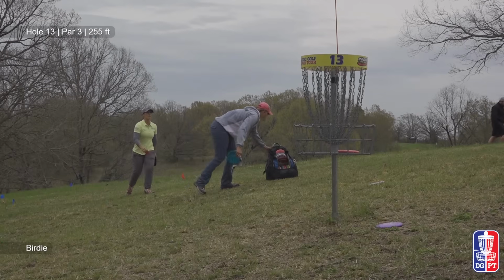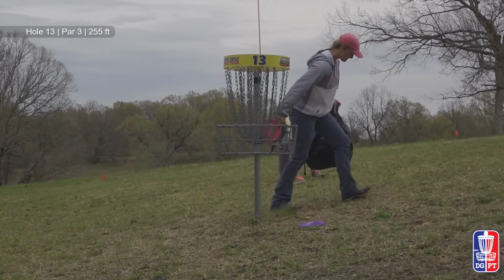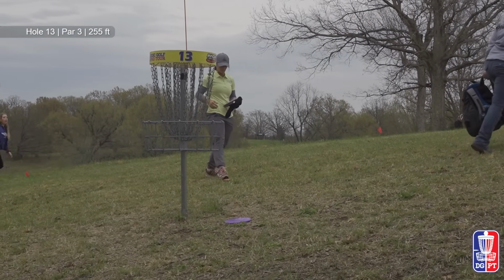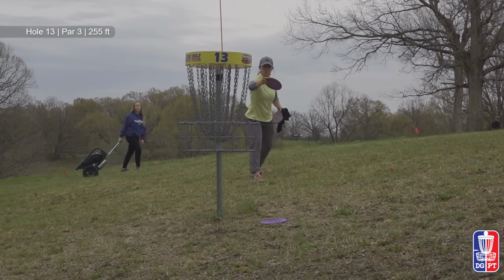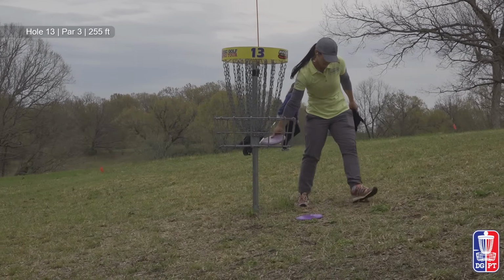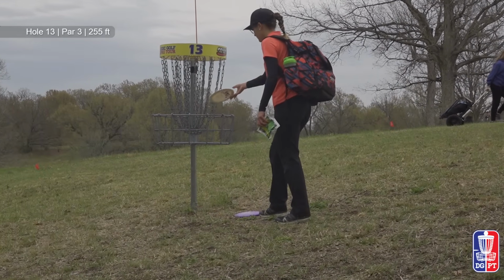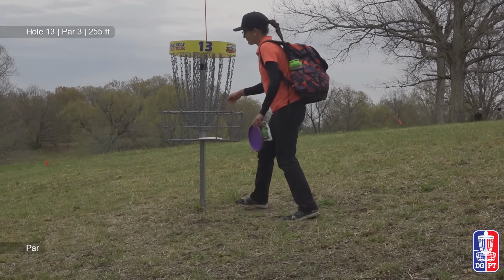And another birdie for Sarah. She has caught fire here a little bit on the back nine. This is a good hole for the women today. We played just about 15th of a stroke under par.